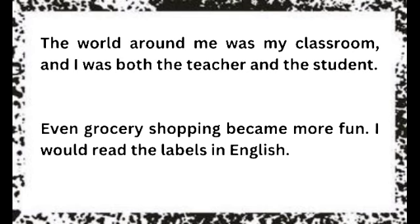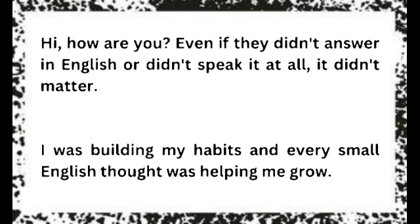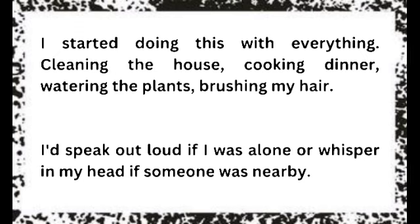Even grocery shopping became more fun. I would read the labels in English. I would think to myself, "Do I need milk? I still have some, but I need bananas. I want to try a new kind of cheese today." Then when I saw the cashier, I would smile and greet them in English. "Hi, how are you?" Even if they didn't answer in English or didn't speak it at all, it didn't matter. I was building my habits, and every small English thought was helping me grow. I started doing this with everything.